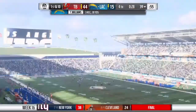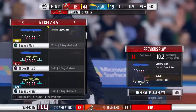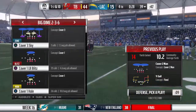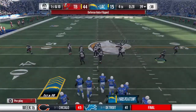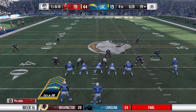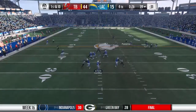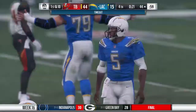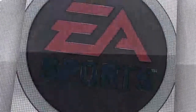The Chargers going to signal for the first of their timeouts as they stop it with 28 seconds to go in this football game. So here we go, 1st and 10 now. Back to throw here. Wide open receiver complete. Now the Chargers will use the second of their timeouts as the clock will stop with 21 seconds to go in the football game.